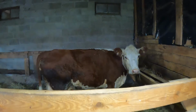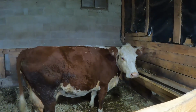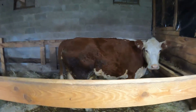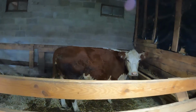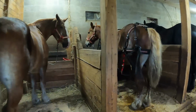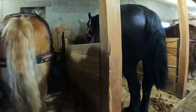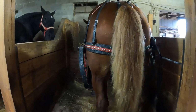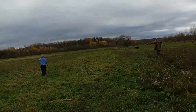So this is the cow that we're going to end up culling, and she's drying off right now from her calf. She'll be going with the other 2 to the sale. And here are the horses in the barn waiting for their next task. With the weather we've been having this morning, I don't even know what that next task will be.